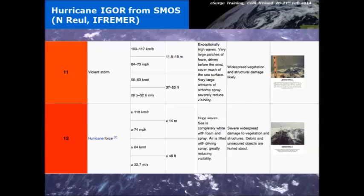And we can use this to get at these very, very high winds, which will be really, really useful, particularly as at L-band you can see through clouds. So we can really get at something useful. And actually, when you start looking at the SMOS data, you can find there's a lot of structure in the winds that you see there.